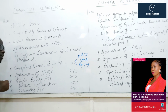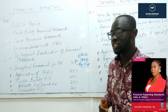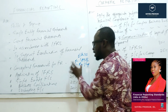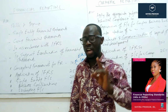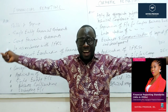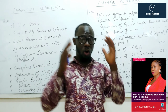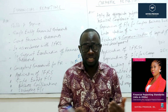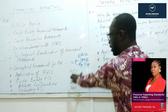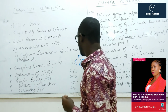Then the second categorization of the syllabus is the application of International Financial Reporting Standards. And that is 25% of the syllabus. Like I said earlier, there is going to be a question on accounting standards. Now, hold on, because at the end of the discussion, I'm going to be giving you the core accounting standards that you need to understand. Non-negotiable when you are going into the exam hall. So that is 25% of the syllabus. The examiner is definitely going to be setting some questions around this.